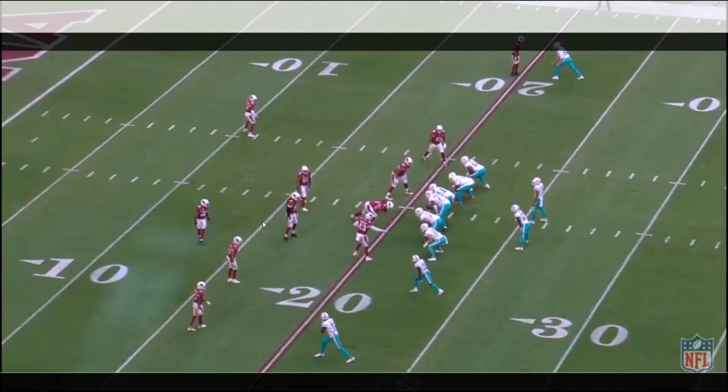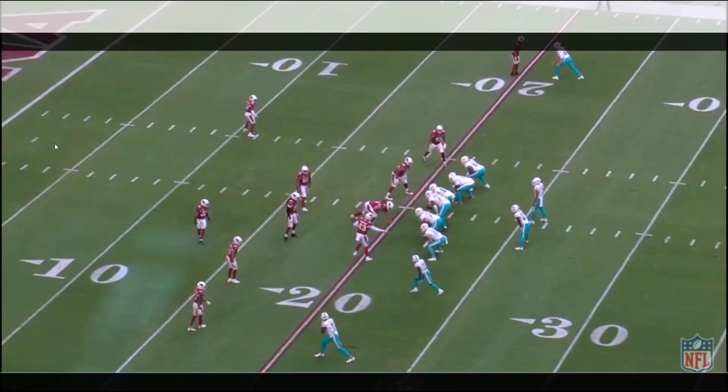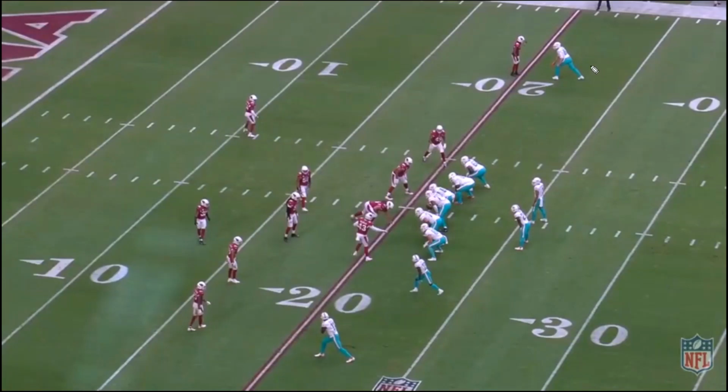And Cardinals are in nickel. I suspect that the Dolphins might see some of that inside the 20 because obviously through the use of this personnel, they're going to try to open up the run game. But let's pretend that this is not Mike Gesicki and they're in regular 11 personnel. How could Mike Gesicki be working the middle of the defense in this quote-unquote new offense if he works in line? Well, by creating more space, by playing wider than almost everybody else.